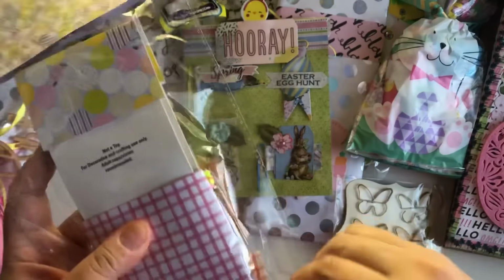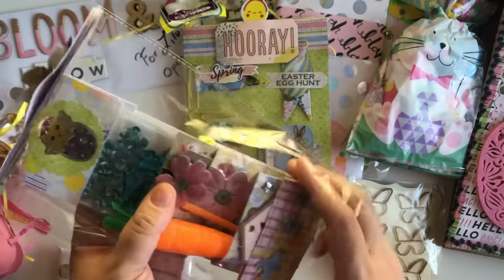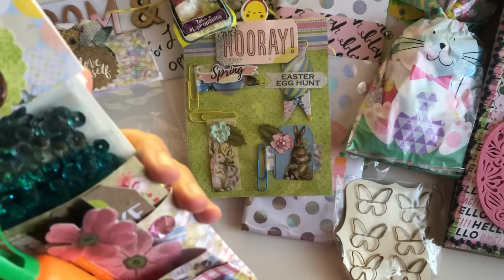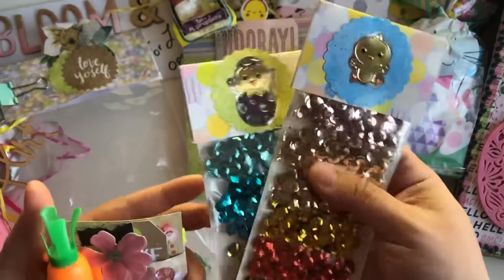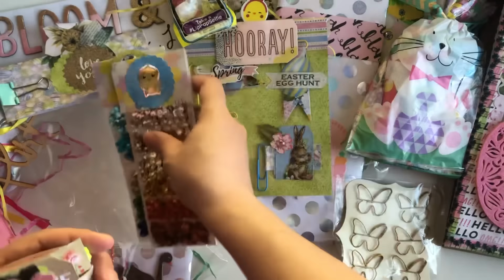I don't want to rip the top part, so we're going to open this way. And this is like a cute little, what do you call these? I did these little pocket things. This was one of my first videos. And she gave me some sequins packs. You can never go wrong with sequins. Look at this. So she gave me some of those.